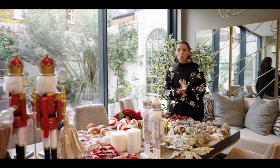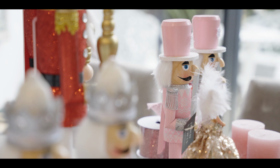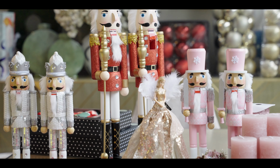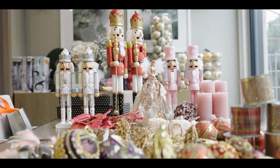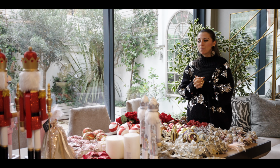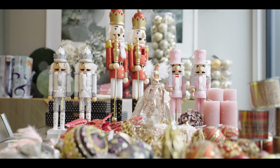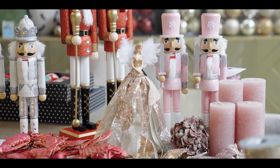Chelsea Gardener have gone all out with their nutcrackers. They've got some beautiful decorations, but what I loved about their nutcrackers is they went perfectly with my themes. They've got the red nutcracker, the classic nutcracker, and then they've got the special pink nutcracker, and I've paired them with some really beautiful pink candles that I also picked up there, and they are going to look fabulous on my table.